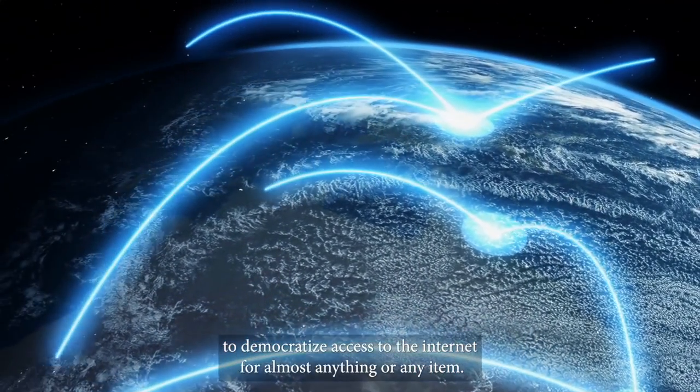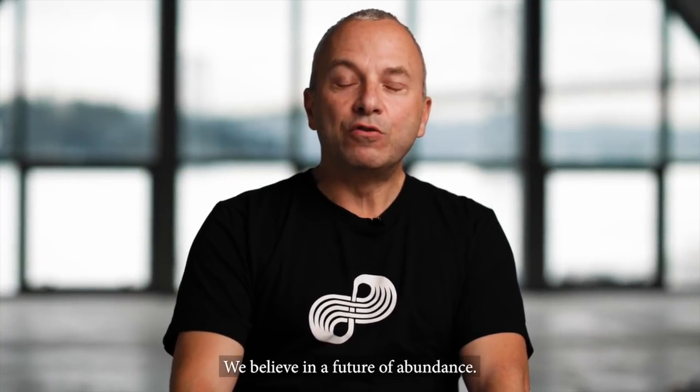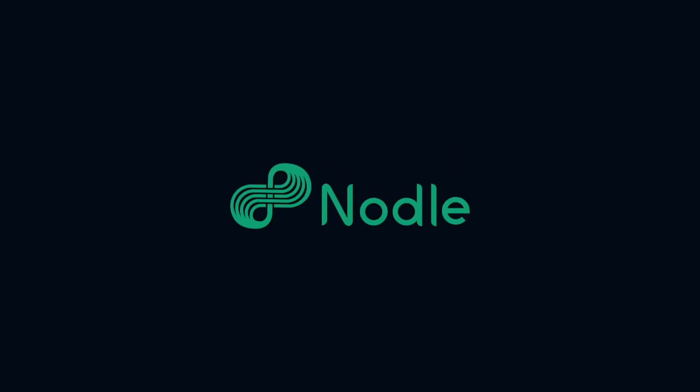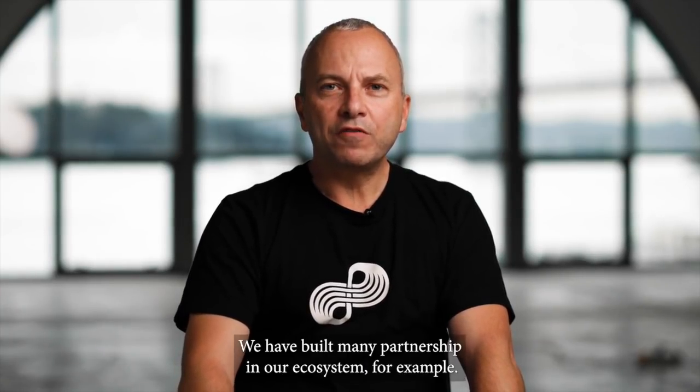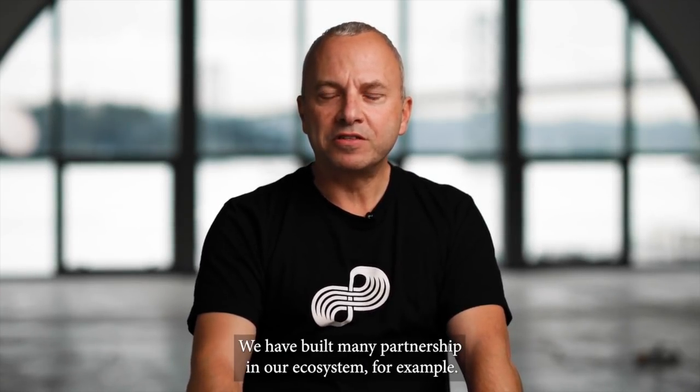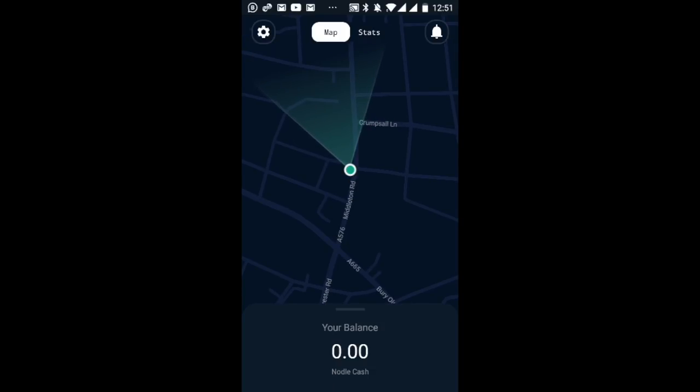Today we're going to be talking about a relatively new yet exciting project, and that is Nodle. We'll be going over why I think that Nodle is going to have huge potential for the future, especially because of its connection with the IoT network, what that is going to look like in the future. We'll be talking about how you can download the app today and start earning Nodle so that when it starts listing, it will be worth a value.